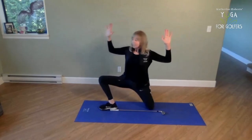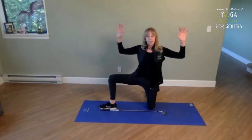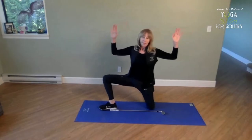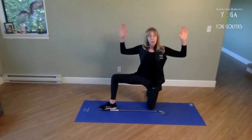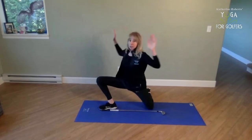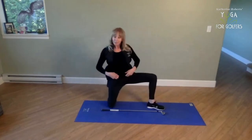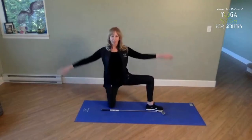Inhale, exhale. Inhale and exhale. So like I said in the beginning of this, you could take this short series and do it at your house before you go to the range, before you go to play, okay? But very important when you're preparing your body for the explosive nature of the golf swing, you need to be doing dynamic movements. So don't do any static stretching before you go out to play. Good, we'll switch sides. However, there is a time when static stretching would be okay, but it's mostly post-round, not to get your body ready for golf.